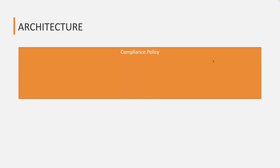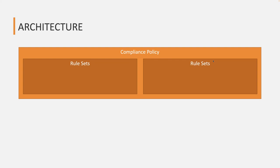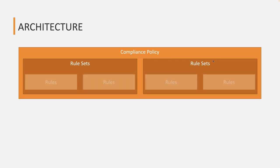And I just want to talk to you a little bit about the architecture of how it works. Now, if you're new to Provision Point, some of this will make sense. If you already had some exposure to Provision Point, some of these concepts will be quite familiar to you. So we have something called a compliance policy. That's a sort of wrapper which has a schedule associated with it to say when it runs. Within that compliance policy, we then have a number of different rule sets, which are ways of grouping up our rules together. And then we have a number of individual rules within each rule set.